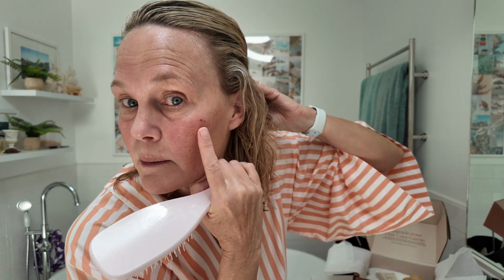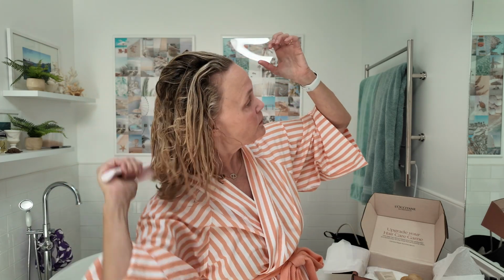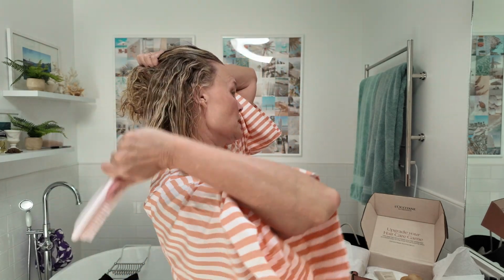And then I found this little spot here, and when I dried my face, it started bleeding. So I don't know what it is. It's not a pimple. Maybe I scratched it. I don't know. So hopefully it isn't something worse.